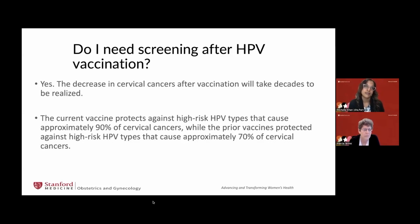And the reason is most people are acquiring HPV in their late teens, early 20s, and it takes about 10 years for precancer to develop and another up to 10 years for cancer to develop. And so it's a long process from acquisition of HPV to the development of cancer. And so at this time, we're not recommending any changes if someone's been vaccinated. We still recommend screening at the intervals that we discussed in the prior slide.